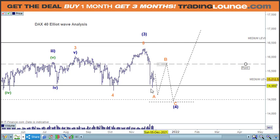So look, my bottom line is I don't really know which way the market's going to go at this point with this here. Now, obviously, there's good support at the 15,000 here, the medium level. The bottom line is I don't know if we should put wave A here or over here. That's the thing for this.